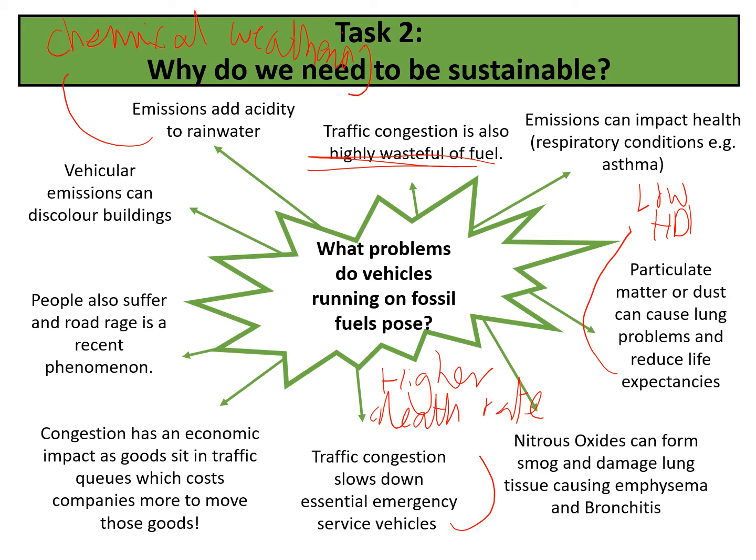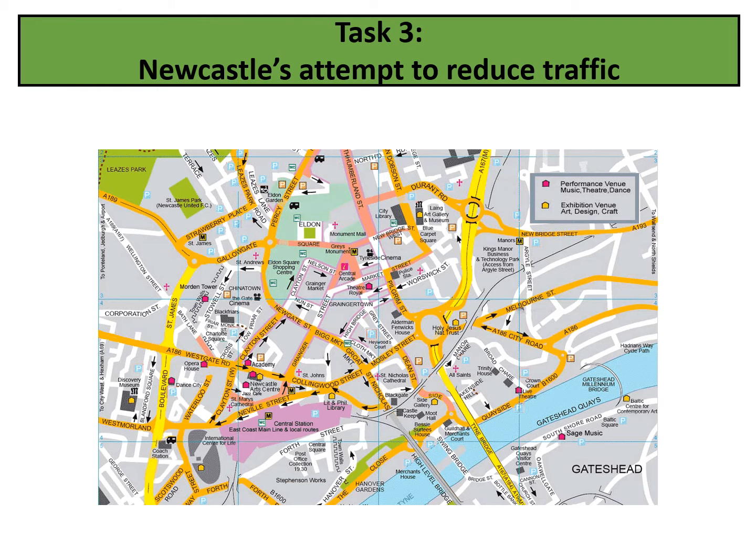Okay, so once you've annotated your spider diagram, we're going to look at Newcastle's attempts to reduce traffic. So this is a map of Newcastle, and you can see that there's lots of different things on there. And we need to annotate this map to look at how Newcastle has attempted to reduce traffic. So first and foremost, we can see here we have an M, which stands for the Metro.